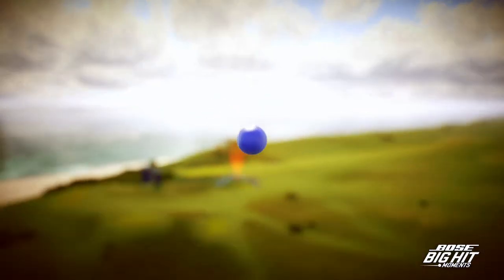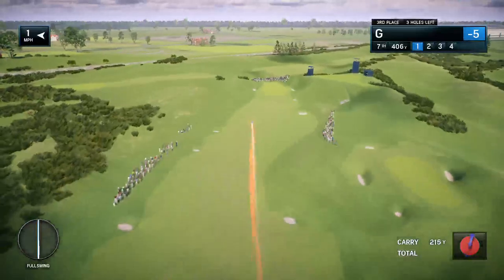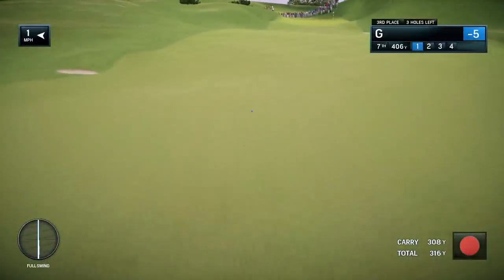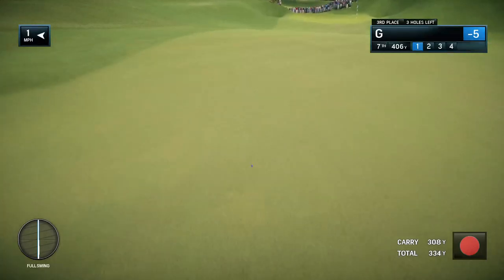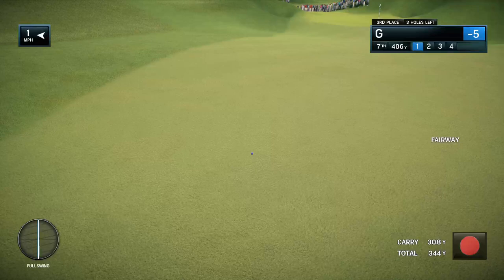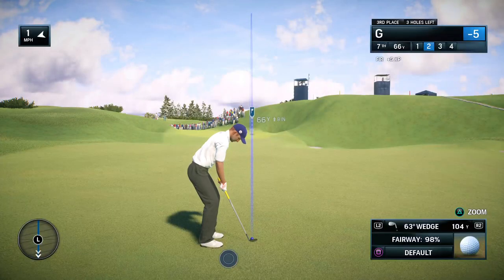He makes a great pass. Wow. Off the ball, it's powerful, but it's rhythmic at the same time. Look at that fly. Ooh, that is long. That's an absolute beauty. Ready for a second shot, trying to knock it on the green.